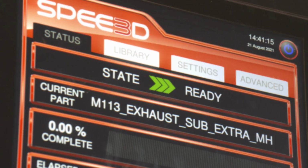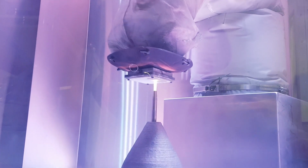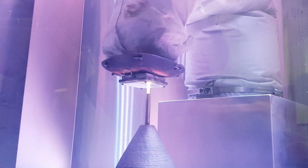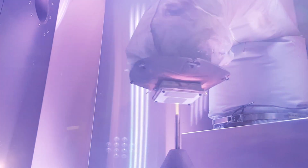As with previous SPEE3D nozzles, you don't need to rely on nitrogen and helium to cold spray these materials. Using compressed air, the Phaser nozzle can effectively deposit material 4 times faster than the speed of sound, at much hotter temperatures, up to 800 degrees Celsius.